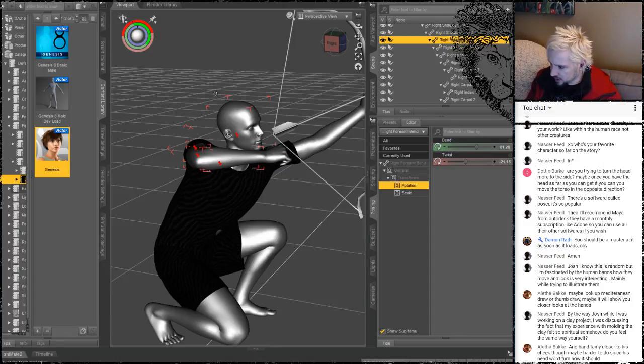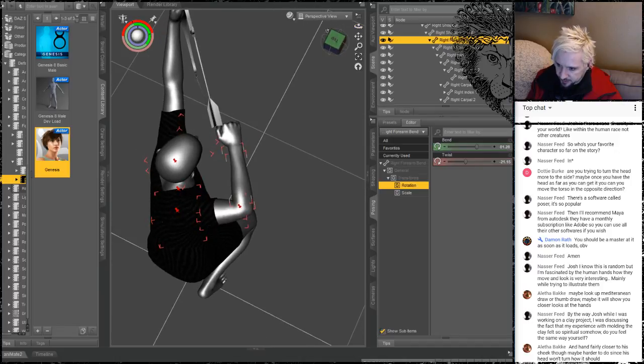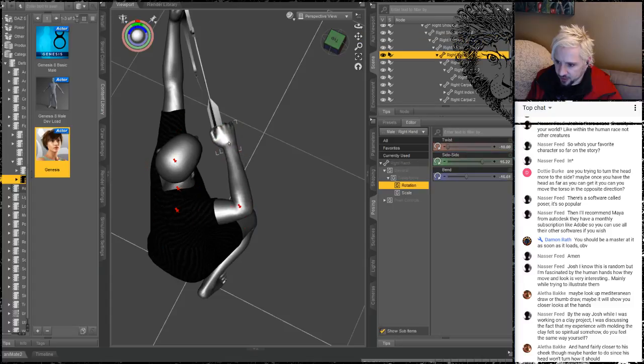Nasser says, by the way, Josh, while I was working on a clay project, I was discussing the fact that my experience with molding the clay felt so spiritual somehow. Do you feel the same way yourself? I definitely feel exhilaration and joy when something that I'm working towards, I'm starting to see it go the direction that I want. Depending on your definition of spiritual, that could be that.